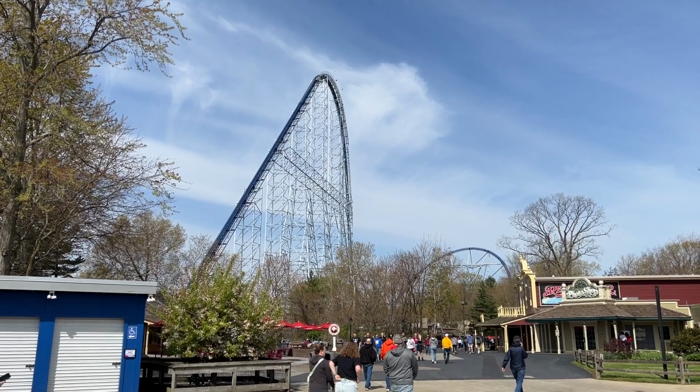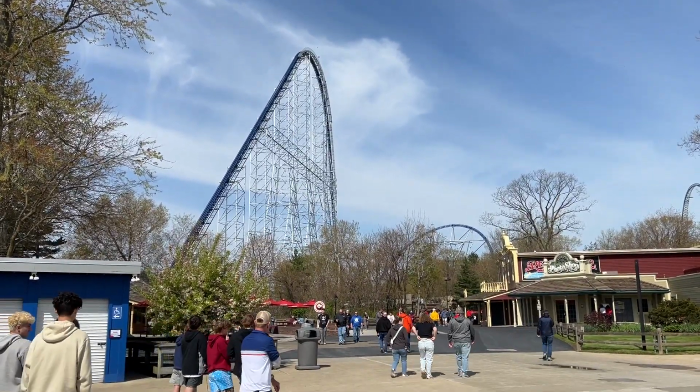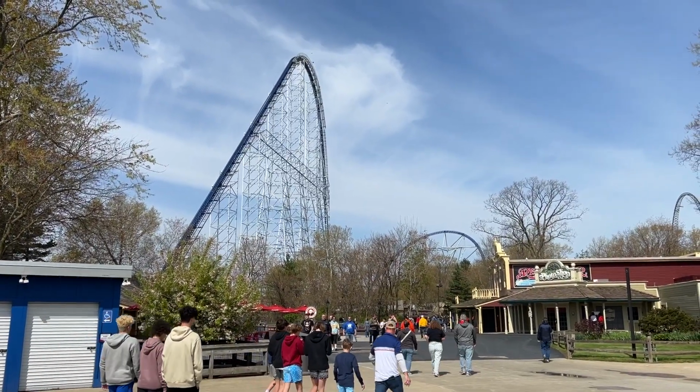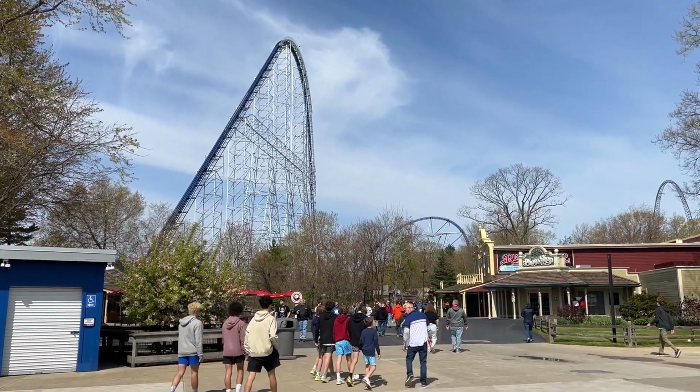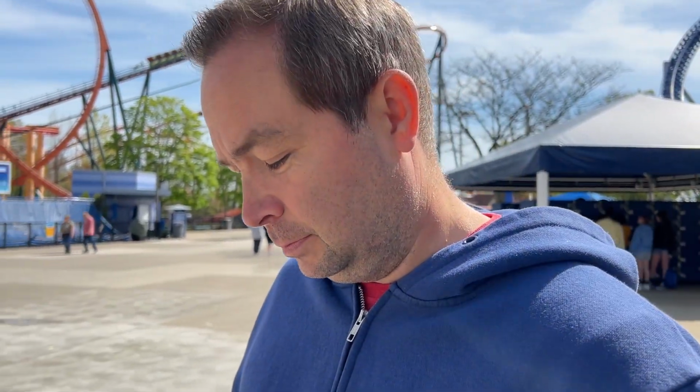Millennium Force was roughly 45 minutes. Not too bad for this great Giga coaster, although it was definitely running slow today. I could feel it. You know, there wasn't a whole lot of airtime. It was definitely Millennium Forceless, but still a fun coaster nonetheless. What do you think of that? It was amazing. Amazing, yeah.